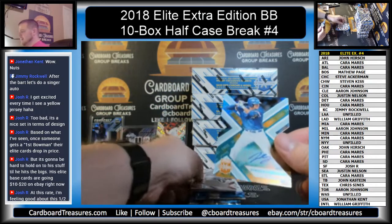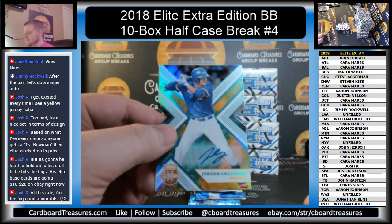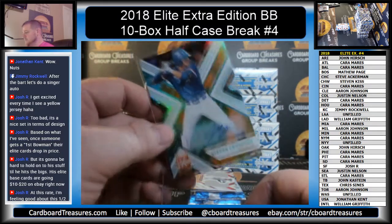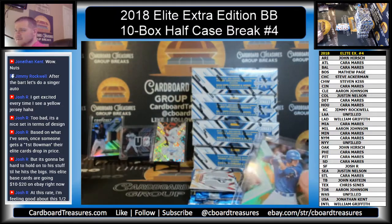.150 Simeon Woods Richardson and Jordan Groshans. Wow, 4 of 5. Die cut auto orange. Going to the Toronto Blue Jays, Aaron. Awesome hit. Die cut on card auto 4 of 5. Jordan Groshans. Blue Jays. Very nice.